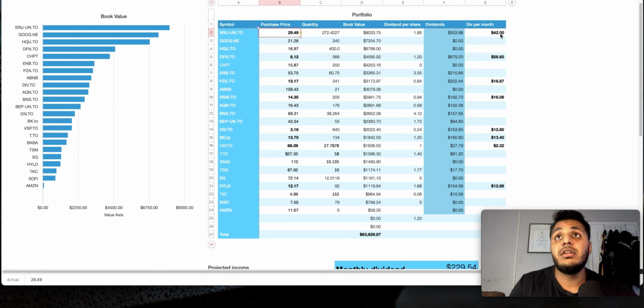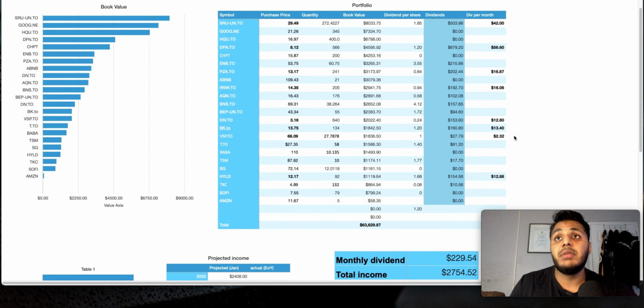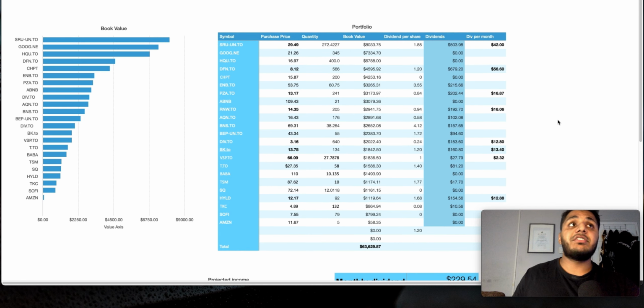So if you see over here, just my dividends alone from Smart Centers allow me to buy one share of Smart Centers. My dividends from DFN allow me to buy multiple shares of DFN. And my dividends from Pizza allow me to buy one share of Pizza stock. Do you guys see that? I'm a fan of monthly dividend stocks, even though I have quarterly dividend paying stocks just for the dividend growth. This whole spreadsheet helps me visualize that. So anyway, let's continue.